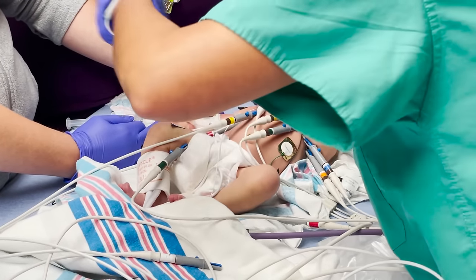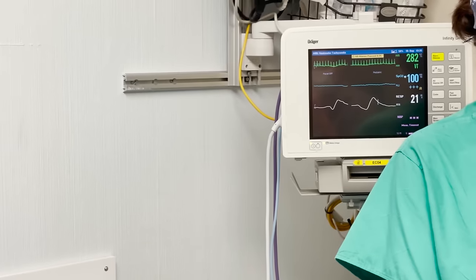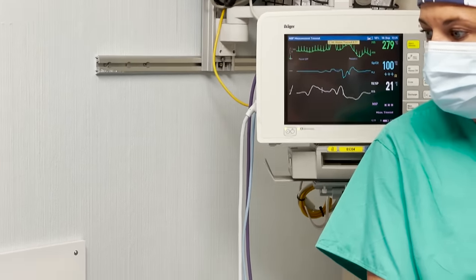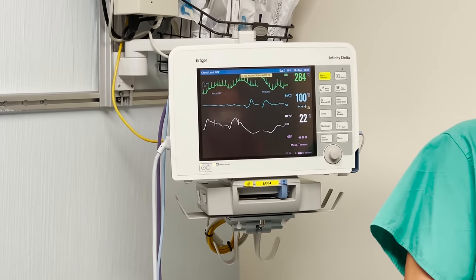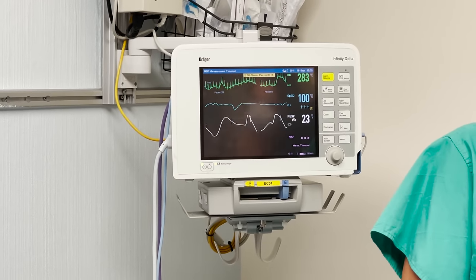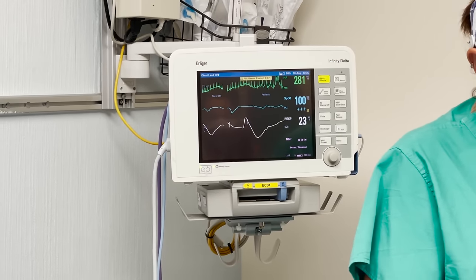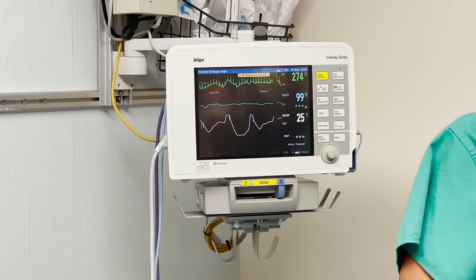I'm confirming we were giving 0.3 of adenosine. 0.3 of adenosine. You ready? Yep, all right. Ready. Easy, sir. Watch the monitor. Watch that. Awesome. Okay, adenosine's in. Let's see what happens. Flush is done immediately afterwards.